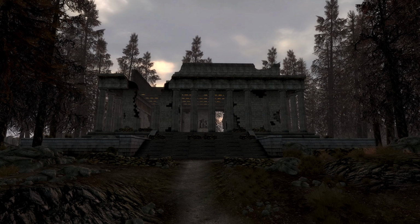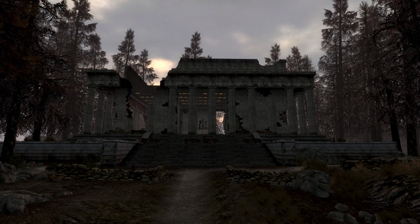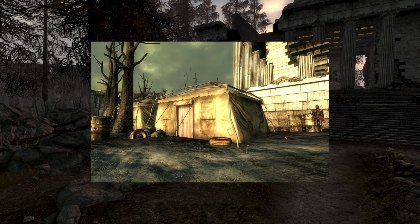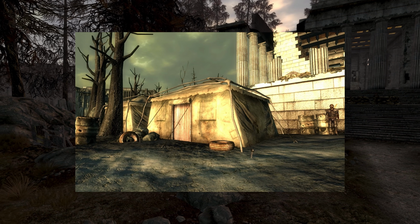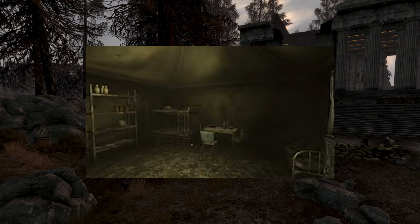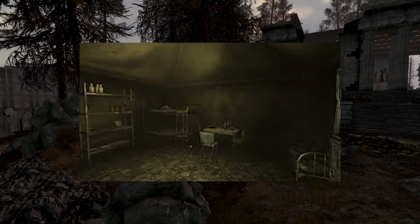Caleb's tent is a spot in the Capital Wasteland found at the Lincoln Memorial. It only shows up if you complete the Head of State quest siding with the slaves. Nestled among other tents at the memorial's base, Caleb's tent is situated near Simone's and the maintenance room entrance. Inside, you'll find 4 beds, one of which is usable, a locker, metal boxes, and a couple of Nuka-Cola bottles on the table.